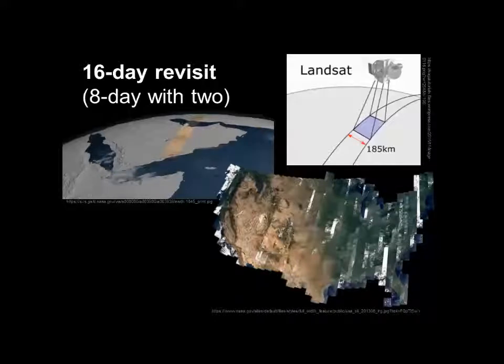Here's the big thing. We have a 16-day revisit time, which means that, like I said, if you're working with one or two images, there's a lot more in that long record. With a 16-day revisit on any individual Landsat, we get 8 days when we have two. Right now we have two. It's great, and you can start putting together pictures.